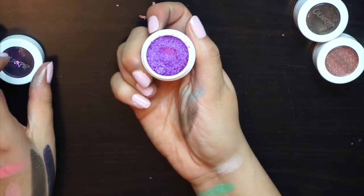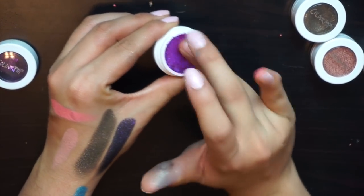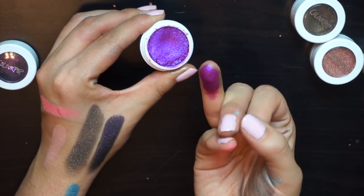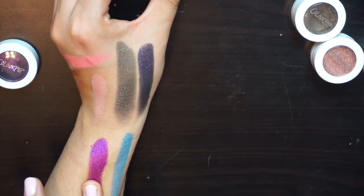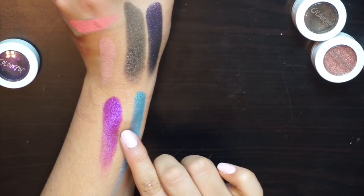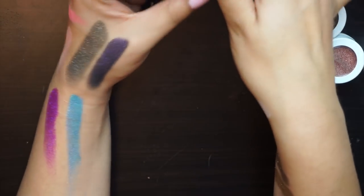Here's a beautiful purple. This is Fantasy. Do you see that? Oh my gosh. This is one of the original ones as well. Look at that. Ignore my other fingers. Look at this. Oh my gosh. That is gorgeous. I'm gonna keep it. This is literally one of my OGs right here.